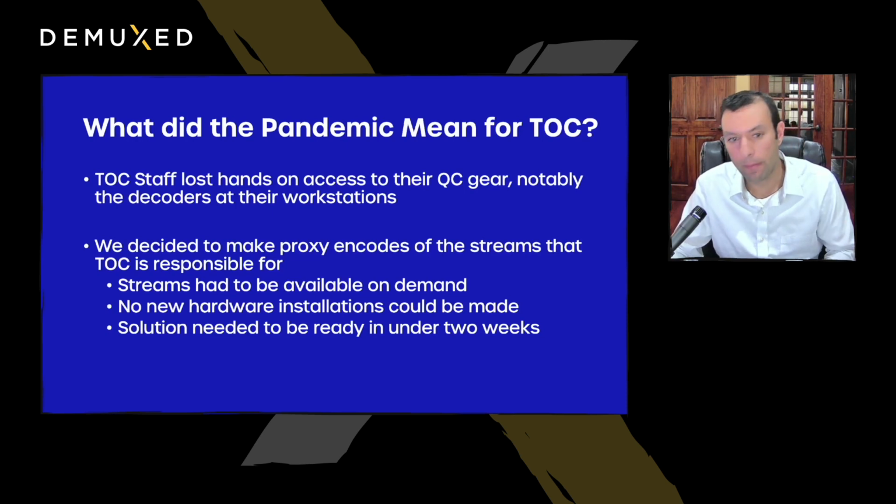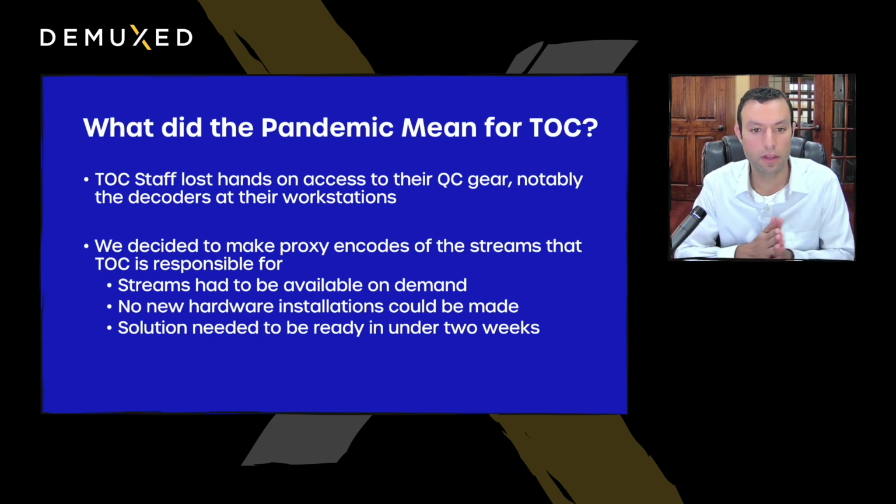So what did the pandemic mean for the TOC? So TOC engineers lost hands-on access to the streams they were responsible for. So we decided to use Xcoder to deliver proxy encodes of these streams and then deliver them to the TOC engineers at home. We called this project Remote TOC.